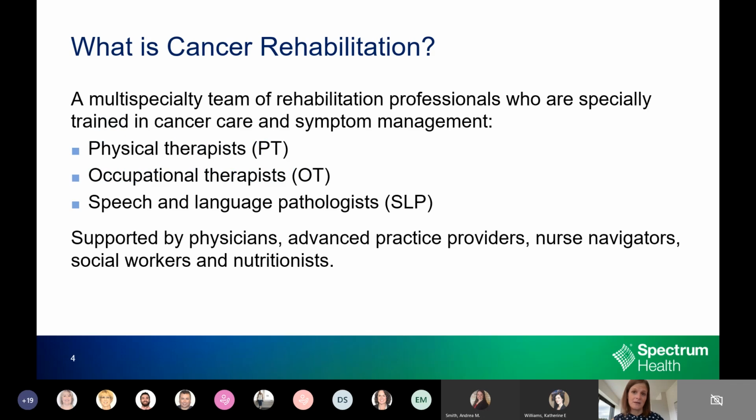So who exactly are we and what do we do? We are a group of specially trained physical therapists, occupational therapists, and speech and language pathologists. We have gone through training in the etiology of cancer, the various medical treatment interventions, the side effects of those treatments, and corresponding management specific to our disciplines. We focus on function and maximizing quality of life for each of our patients.